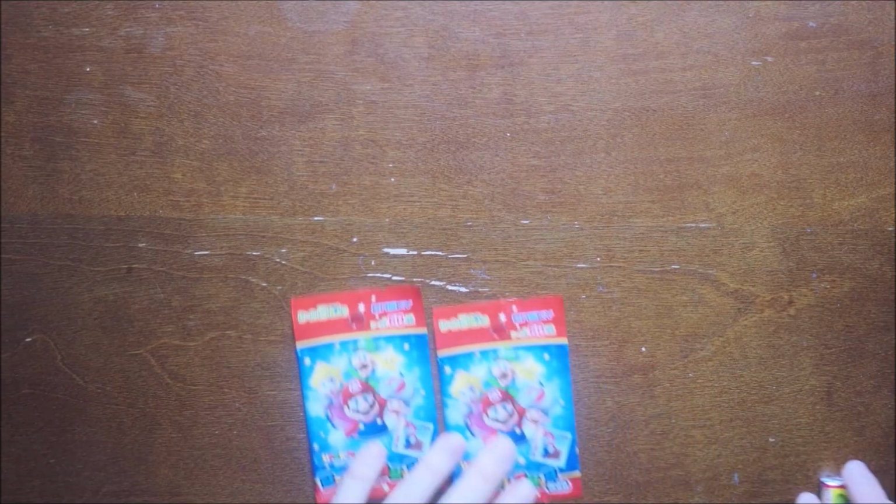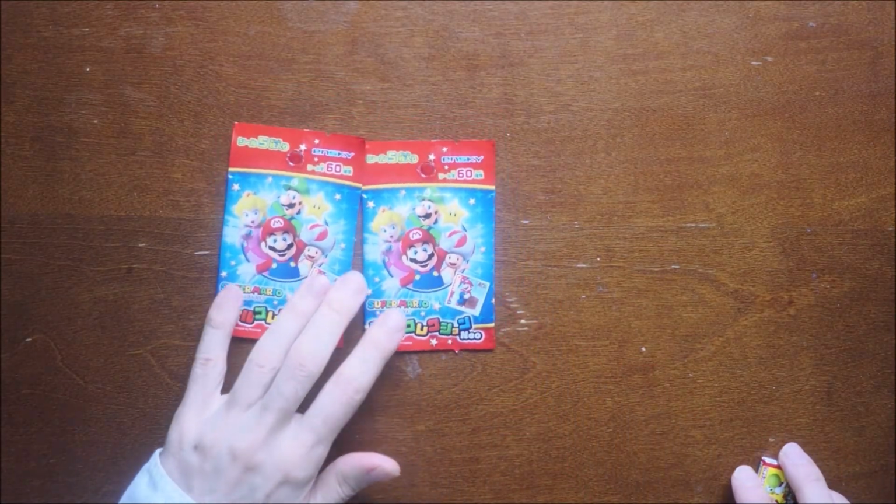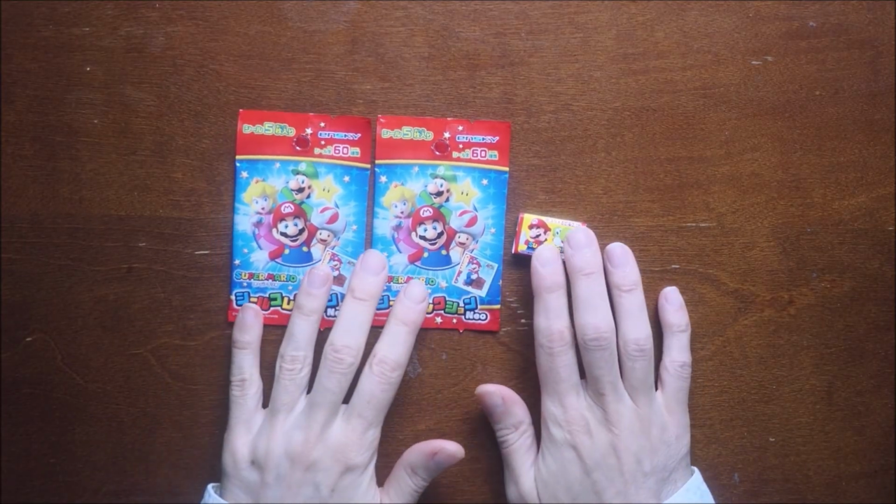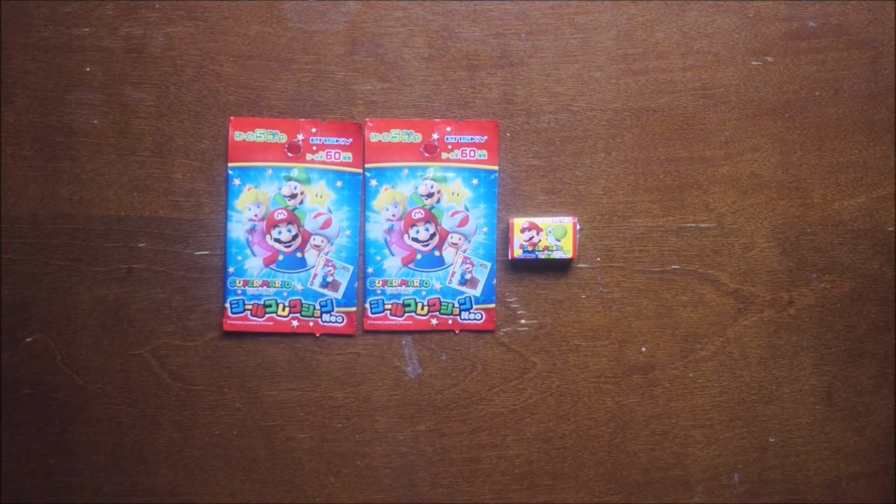Well, I didn't find really any Sega stuff while I was there. Did find some Nintendo things, of course. Nintendo, very popular. Of course, there's going to be Nintendo items everywhere, but for some reason there wasn't Sega. I saw like Sonic the Hedgehog socks at Don Quixote, and I don't know, that might have been it.